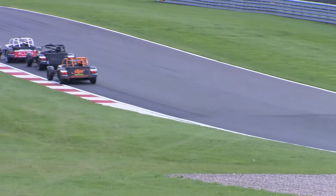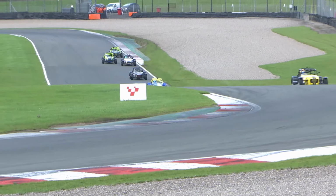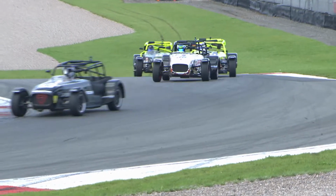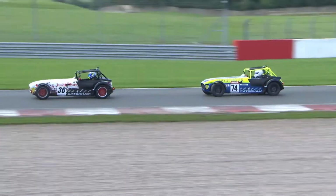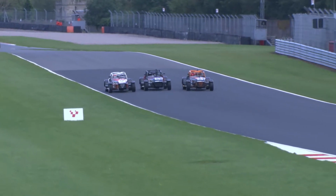Which order they'll be in, though, is anybody's guess, and quite frankly is likely to be decided at the very final corner of the race. Matt Shepherd's into fourth place then, and sort of on his own at the moment in that fourth position. Further back, we've got all sorts going on. Ollie Pratt there, the 74 car, trying to find a way past as it's three abreast for the race lead.